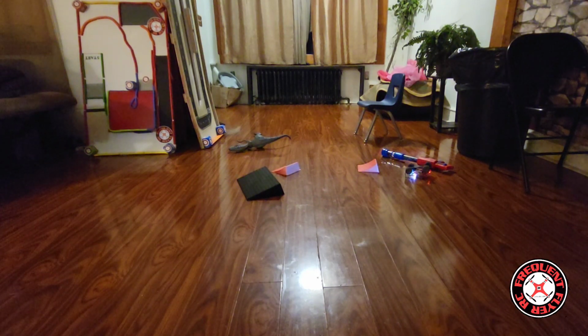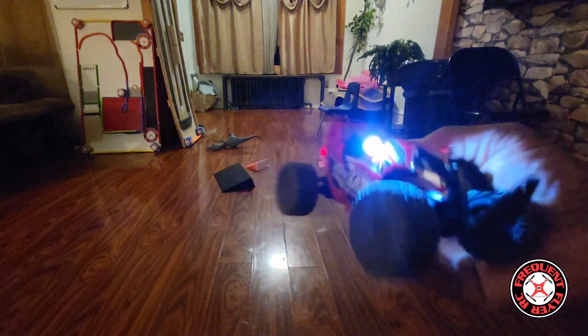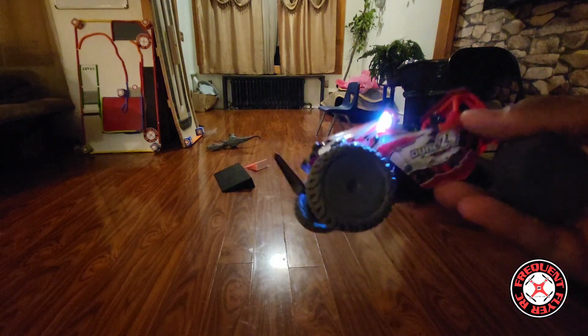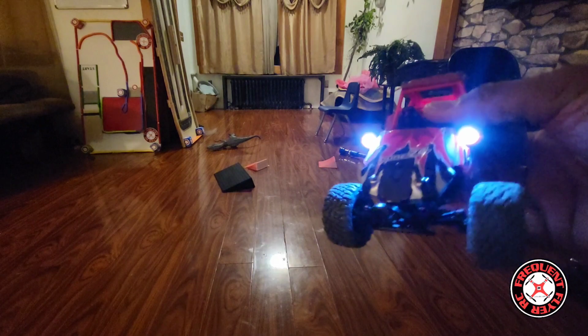And that's my cue. The Dune 24 at Walmart. Pretty awesome. Great deal. They finally have proportional steering in one of their little trucks.